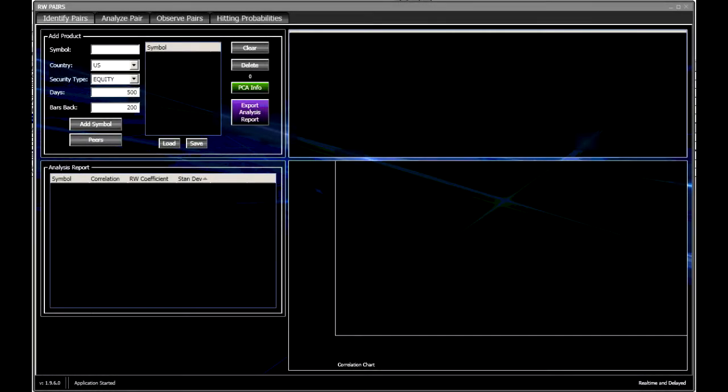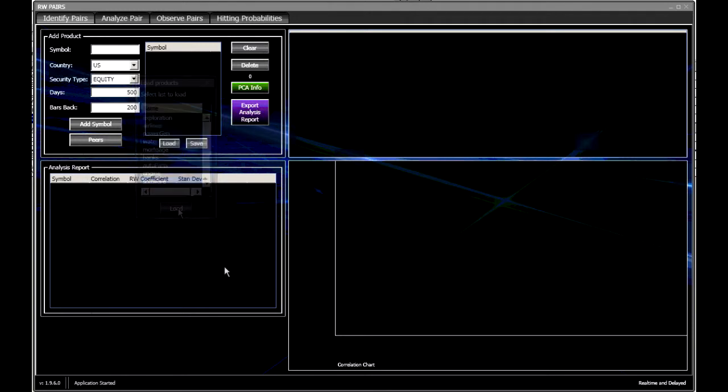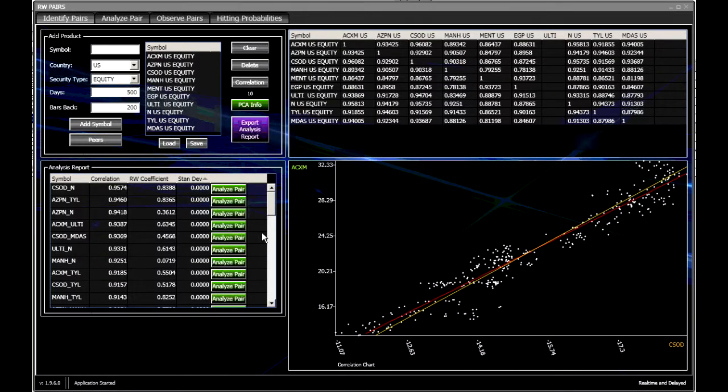We're running a little bit late again. Had a little trouble finding a pair. So we are going to try a basket that we haven't looked at before. It's a basket of medium-sized software makers. And the correlation on these companies is very good. The RW coefficient, as would be expected, isn't as good as what we've had.